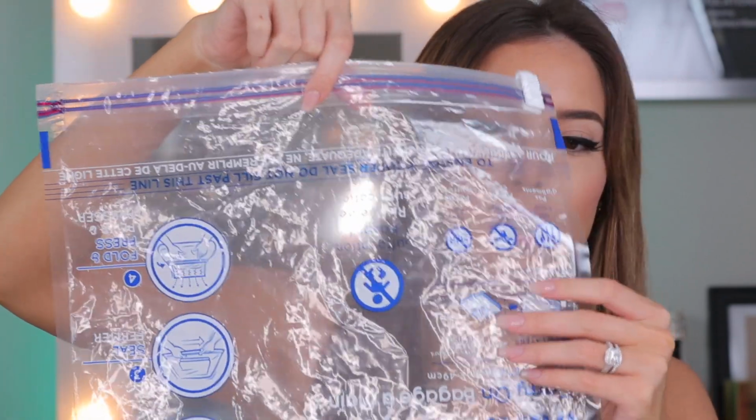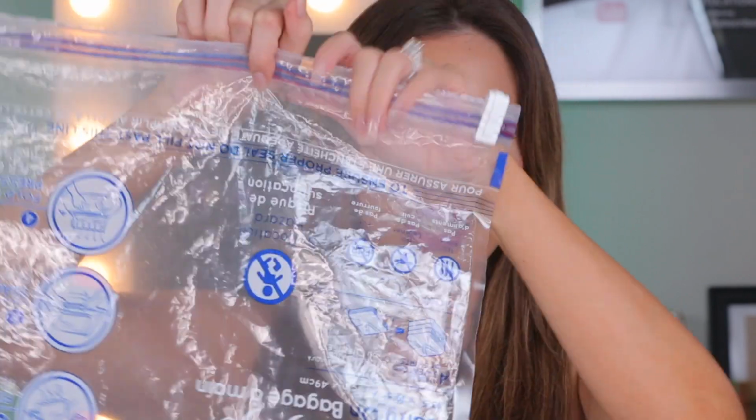You put your stuff in here, and this bag looks a lot bigger than it actually is. But you put your stuff in here, you Ziploc it shut, and then you roll it like this. And it pushes out all the air. The air can only get out, it can't get in. It actually did save me a lot of space, and it was very helpful for packing.